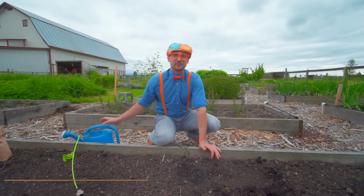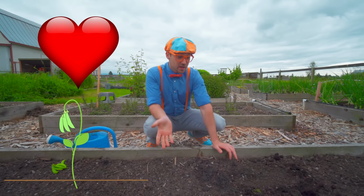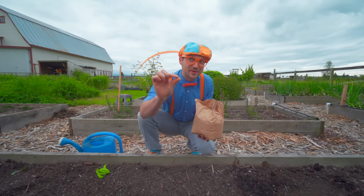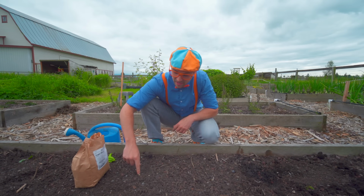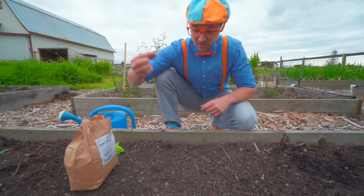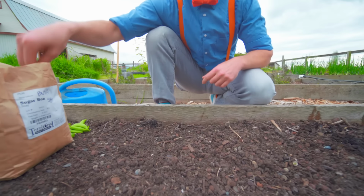and then after a lot of sun, and some more water and a lot of love, it'll grow into a tasty plant. All right, but for snap peas, all you have to do is put one of these plants in a box right on top of the soil and push it down to right about there. Perfect. And then you take another one and push it down.